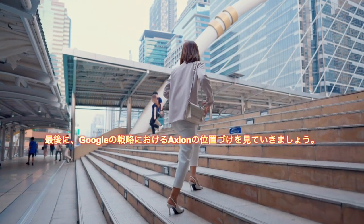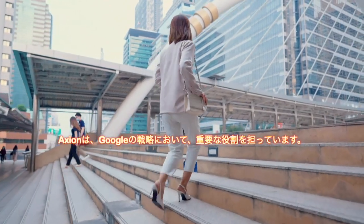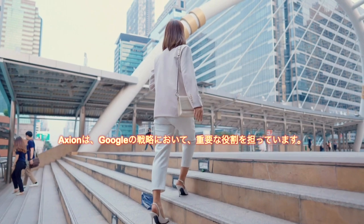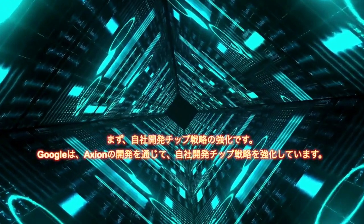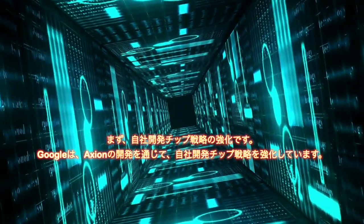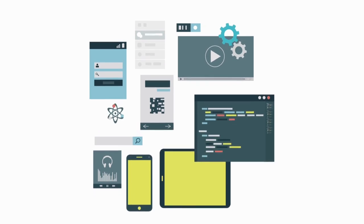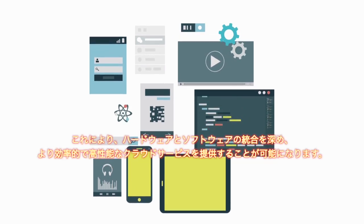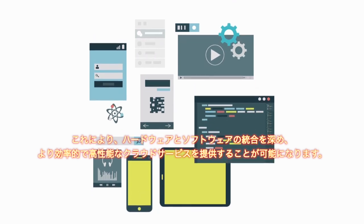Finally, let's take a look at Axion's position in Google's strategy. Axion plays a crucial role in Google's strategy. First, it's about strengthening their in-house chip development strategy. Google is strengthening its in-house chip development strategy through the development of Axion. This will allow them to deepen the integration of hardware and software and provide more efficient and high-performance cloud services.